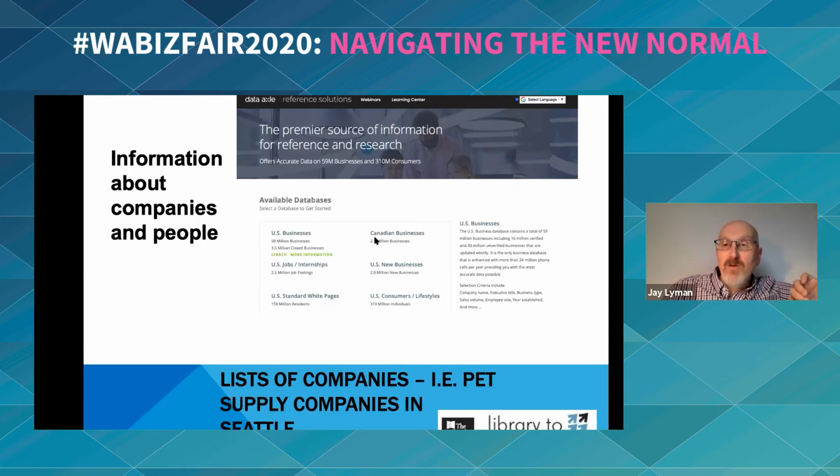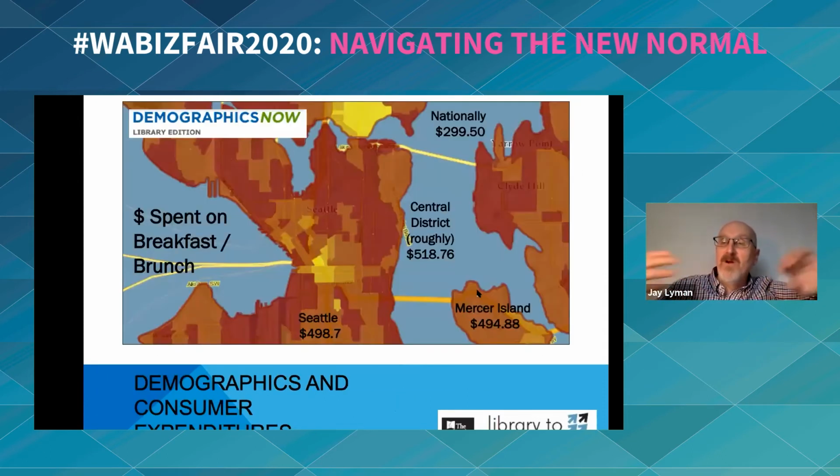And the next one I want to show you is demographics. So remember, we were talking about customers. So this is why this is one of the most exciting databases that we have. And a lot of this data comes from census. And the census isn't a bad resource in and of itself. I use census data all the time.